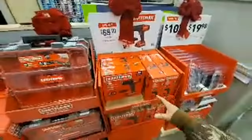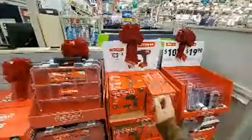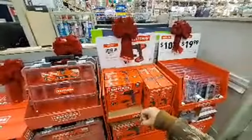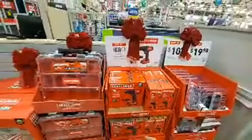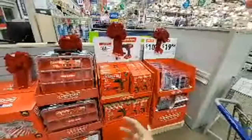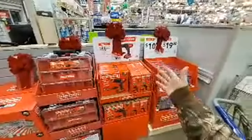$69 here for a drill. I'd go to Walmart for $49. Someone told me that the new Hart drill driver in store was $49. Now I can tell you if that was $49, they're gonna kick some major butt with that drill. I'm not saying it's great, but you know, $49. But anyway, $69 for this. Again, there's no value here. We'll have to see what they have here.